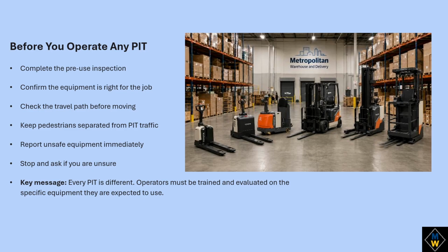Closing and next steps. Thank you for your time today. This is a significant amount of information, and your willingness to learn it is the first step toward being a safe, competent operator. Answer any remaining questions. Take your time with this. Some participants may have questions they didn't feel comfortable asking during the session. Create an open environment. If a question comes up that requires research, write it down and commit to following up before or during the hands-on training.